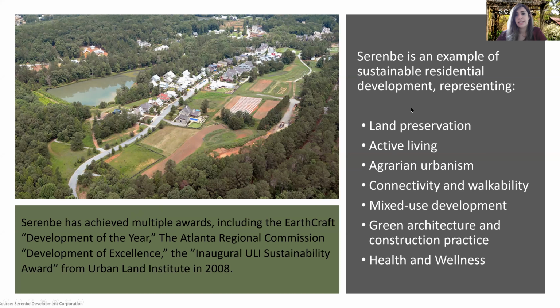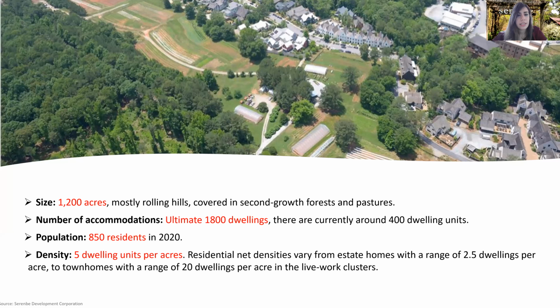And it represents land preservation, active living, agrarian urbanism, connectivity and walkability, mixed use development, green architecture, and health and wellness. The size of this community is 1,200 acres and is mostly hills and forests and pastures. The number of accommodations is designed for an ultimate 1,800 dwellings, but currently there are around 400 dwelling units. The population in 2020 is 850 residents.